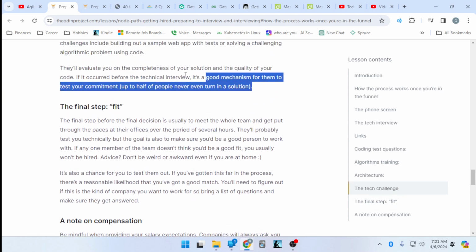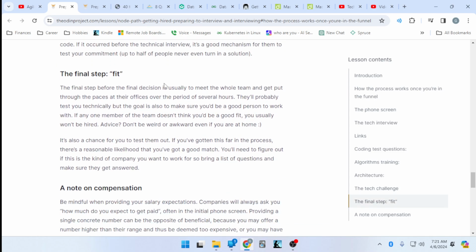So it's important to turn it in even if you don't think it's perfect, because that puts you in that half of people who are eligible now.